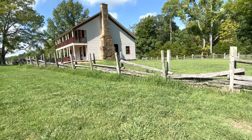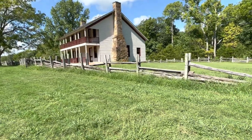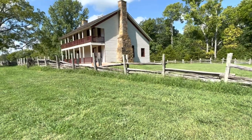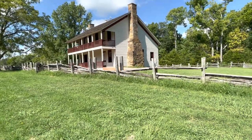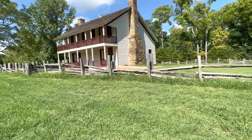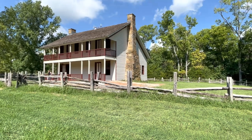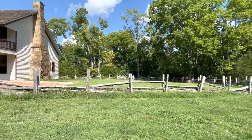There are some battles that I need to cover up in Missouri. I've got Carthage; if you look at my From the Road series, I covered a reenactment at the Battle of Carthage. But there's also Wilson Creek, which is just outside of Springfield, which is a major battle in this area.